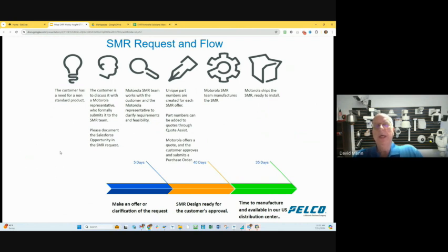depending on the complexity of the mount. Now we do have some customized or custom products that we can offer as single units, and you'll find most of those in the SMR catalog.